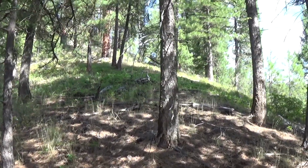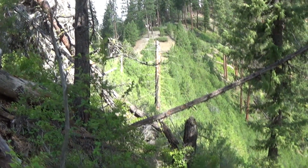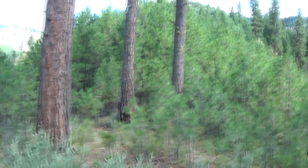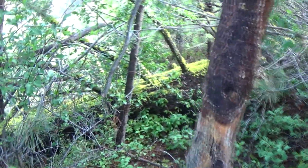Eventually you can find this little animal trail, but it doesn't lead too far, and it just keeps going up and up through bushwhack, and you'll get pockets of the ridge that are open, but it's just super dense. Here's a ponderosa patch, and then eventually a couple miles in, it was just pure thick bushwhack Vietnam.